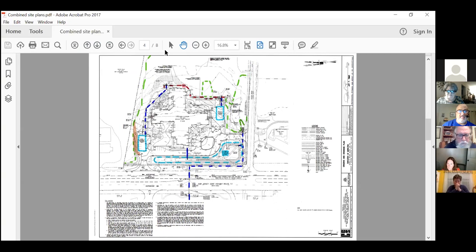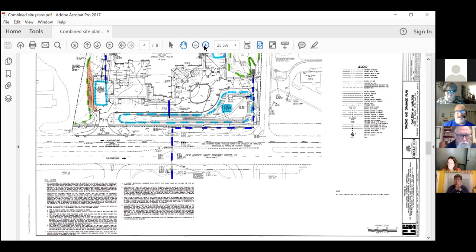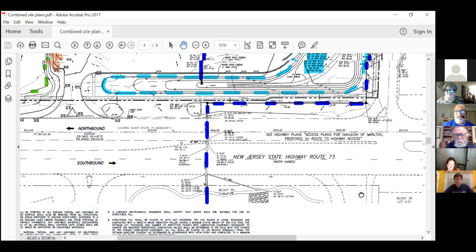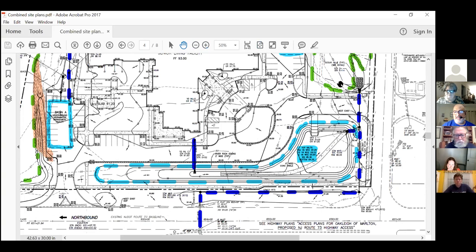Let me see if we can zoom in on this one on the bottom here. Now, this pipe was originally coming across Route 73 here, and it was just dumping on the property. And now they're catching it in a manhole, and they're piping it around the site to this location and dumping it at the edge of the wetlands. This basin also hooks into that same pipe and gets dumped at the end of the wetlands when it drains.